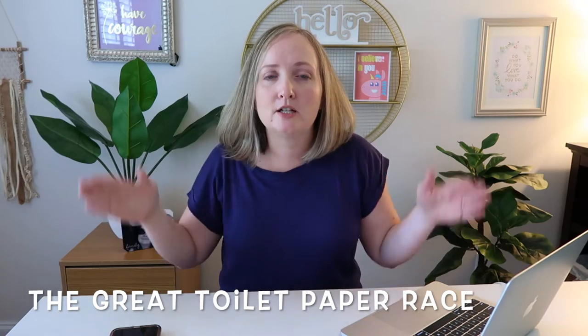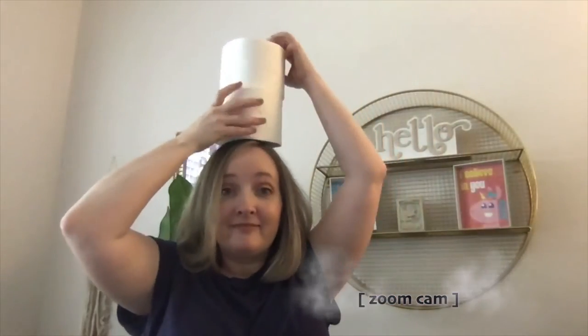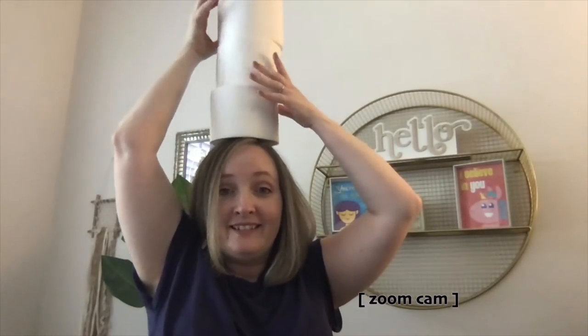Game number 10 is the Great Toilet Paper Race. Now don't tell players ahead of time that you're playing this game. When you say go, players have to race, grab 3 rolls of toilet paper from their house, and whoever stacks them on their head the fastest is the winner.